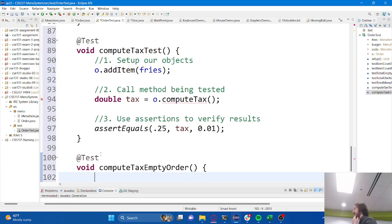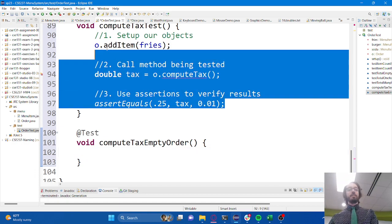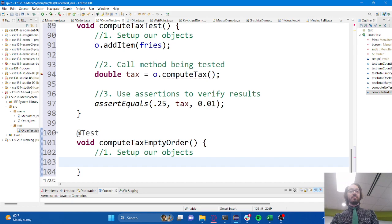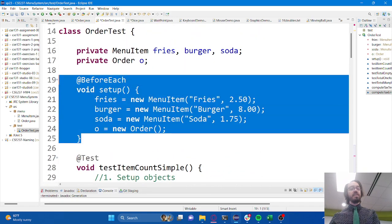how much tax there should be on an empty order. This is kind of what I would consider an edge case. Can it properly tell me that there's no tax on an empty order? It's going to use the same kind of setup, same 3 steps anyway. The order starts out empty, so as long as we don't add anything to it, step 1 is accomplished for us due to the before each method up here, so that's kind of nice.